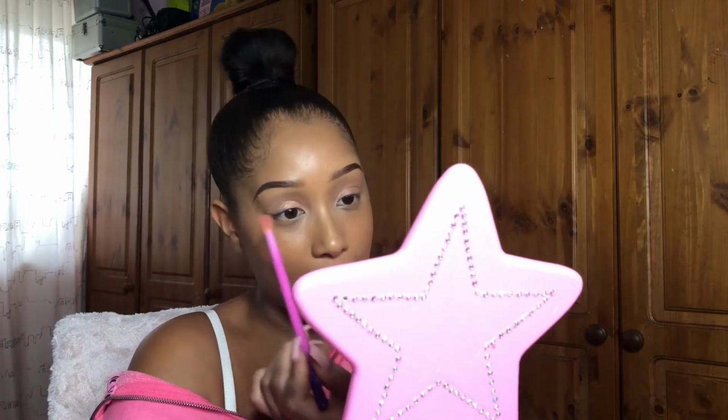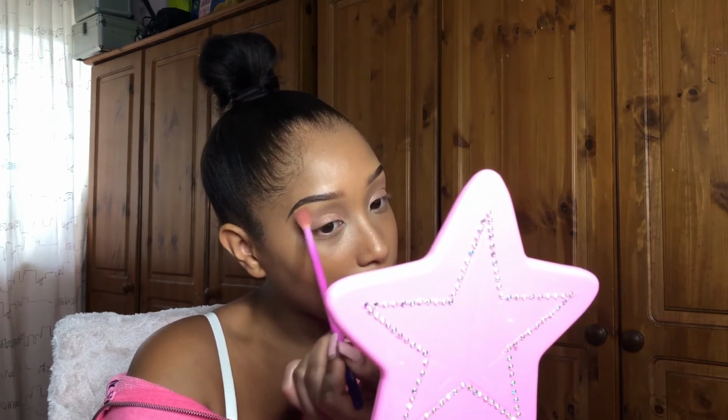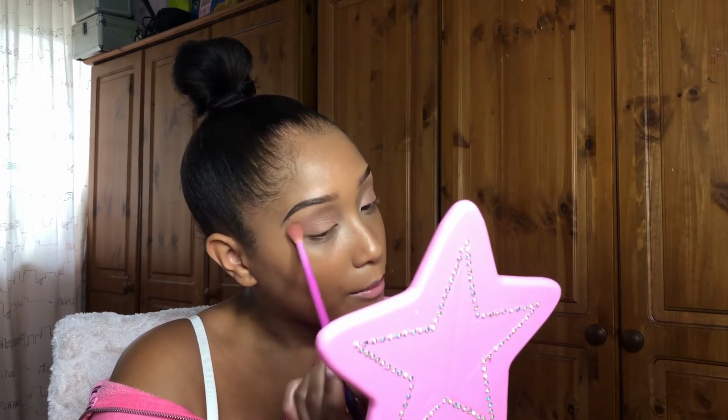This is really good if you're going on a night out, on holiday, or even if you're in the UK and it's hot. It's an amazing look. I want to say it's quick, but it's not. I'll try to make it quick, but I take long to do everything. This is actually a quick makeup look, but I take long to do everything.